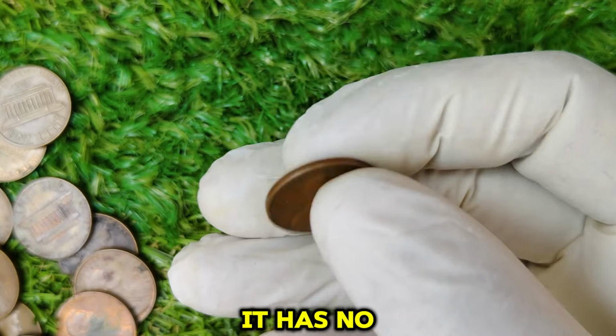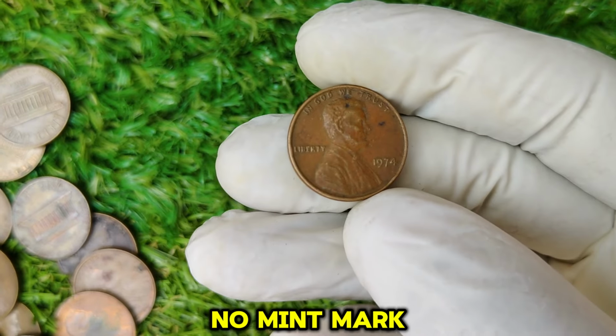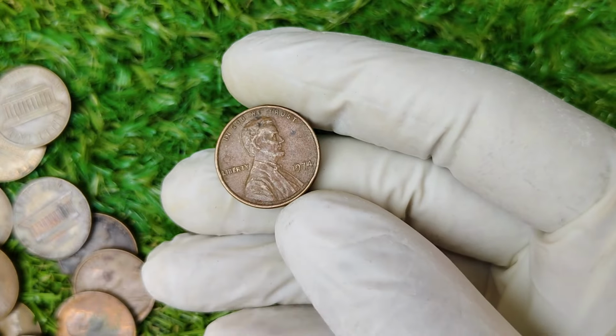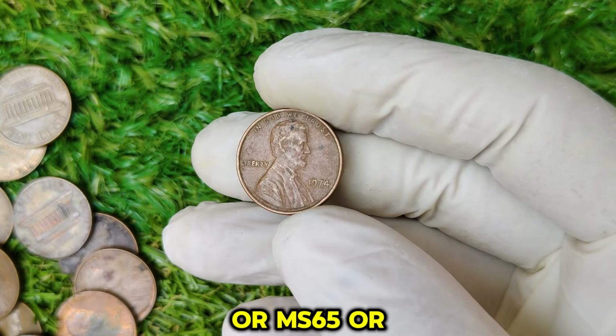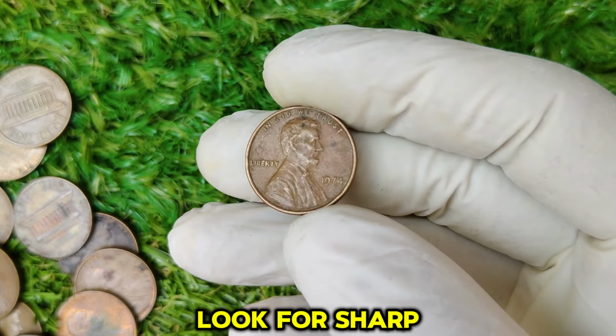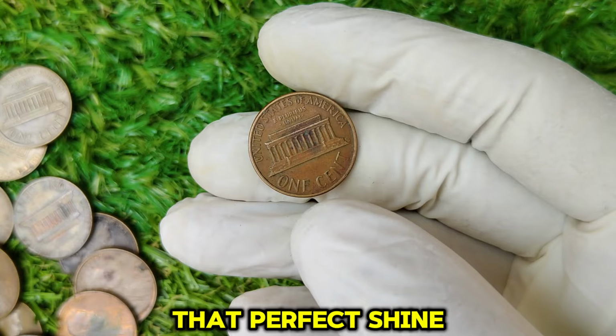First, check if it has no mint mark. Remember, no mint mark means it was produced in Philadelphia. Next, you need to inspect its condition. Coins that are in mint state, or MS-65 or higher, are what fetch the highest prices. Look for sharp details, no scratches, and that perfect shine.